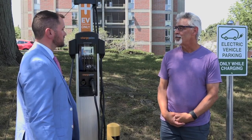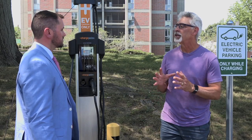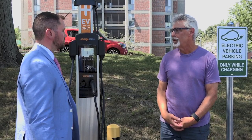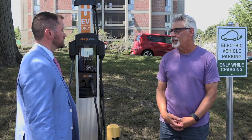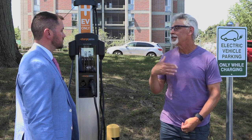Yeah, and that seems of a piece with so much else about our town that really is pushing in the direction of more sustainable practices and procedures and equipment at all points that we can. It's truly a commitment that's been made.